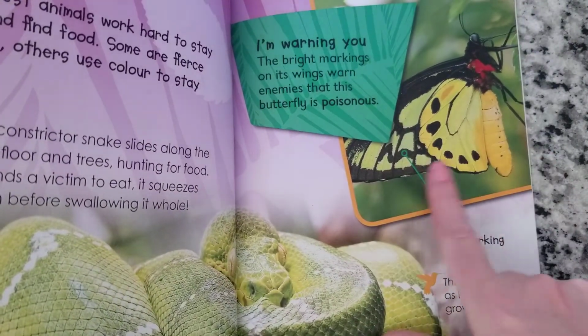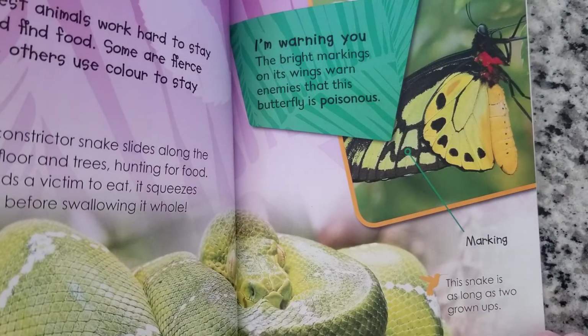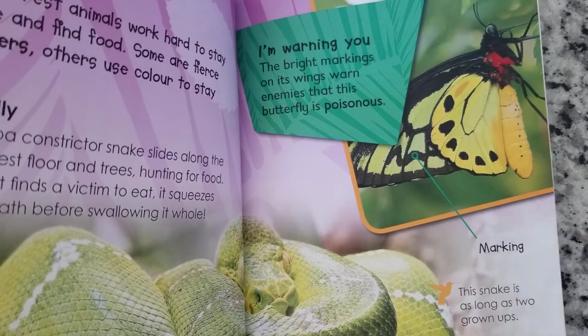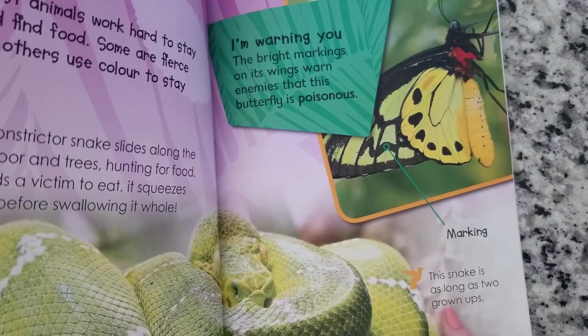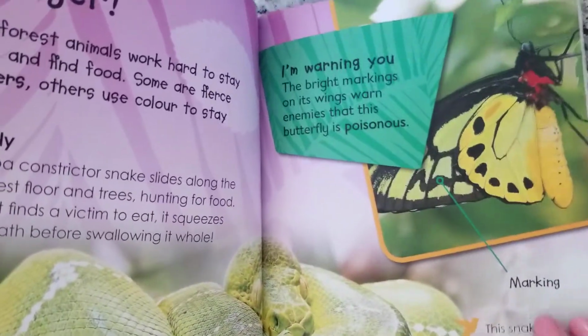I'm warning you. Oh, we learned about this before, didn't we? The bright markings on its wings warn enemies that this butterfly is poisonous. Isn't that interesting how some animals use their bright, bright colors? I think we learned about that with the blue poison dart frog. This snake is as long as 2 grown-ups. Wow.